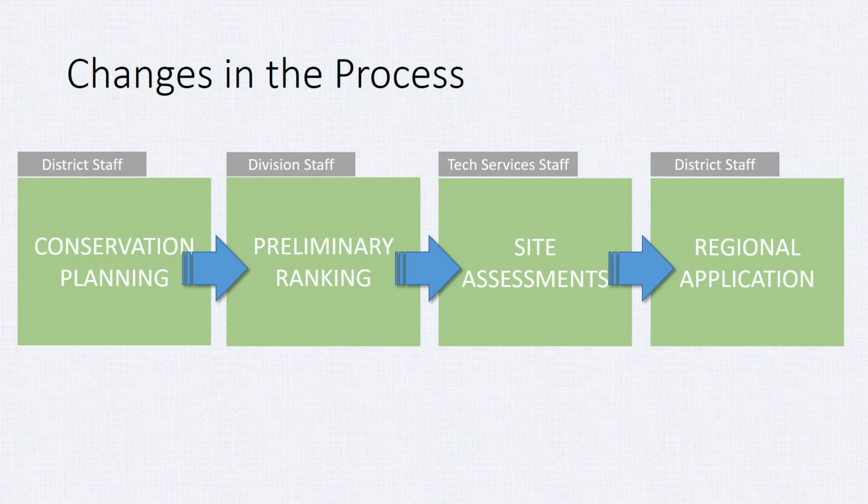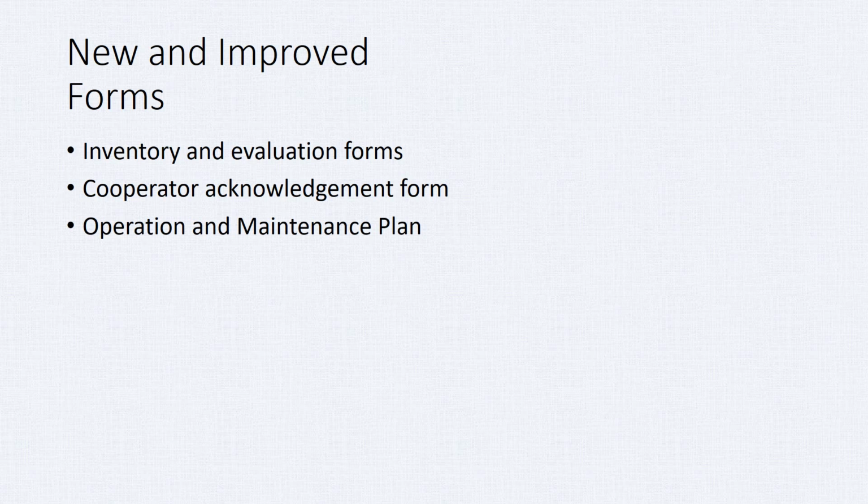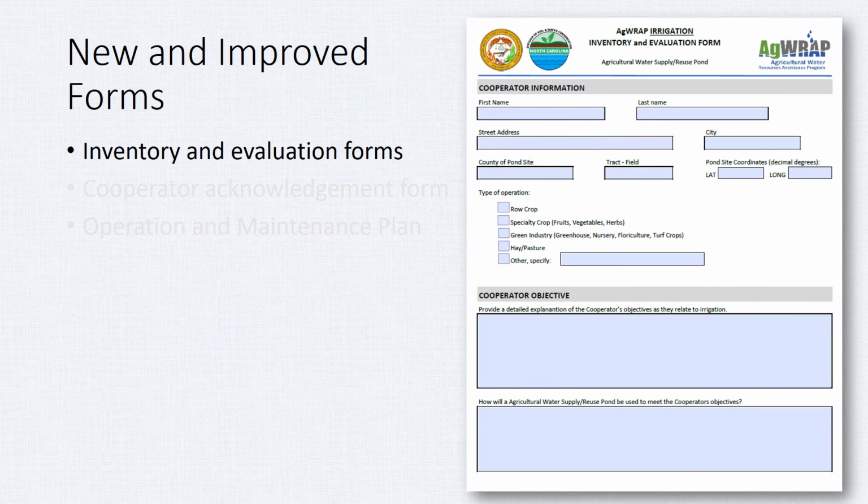We are hopeful that these changes will streamline the process and prevent further complications. We also hope that the changes will provide you with the opportunity to better prioritize projects at the local level. In addition to the major changes in the application process, we've put together several new forms to assist you with conservation planning and documentation. The new forms that we created include the aforementioned inventory and evaluation forms, a cooperator acknowledgement form, and a standardized operation and maintenance plan for AgWRAP ponds. The inventory and evaluation forms were developed as planning aids to help conservationists record pertinent information during the conservation planning process.